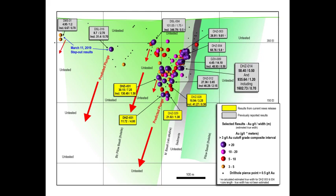So what we're trying to determine with the ongoing drilling is the total size of the Hinge Zone gold-bearing vein system, which still remains unknown. But you can see that the furthest step-out holes, DMS-01, if indeed those holes are still part of the Hinge Zone vein system, that would give us a potential strike length of over 600 meters.